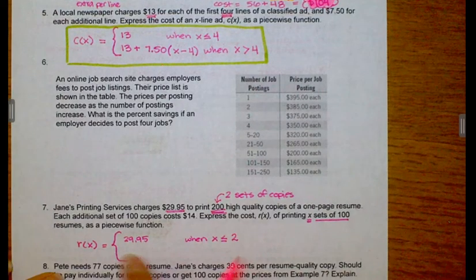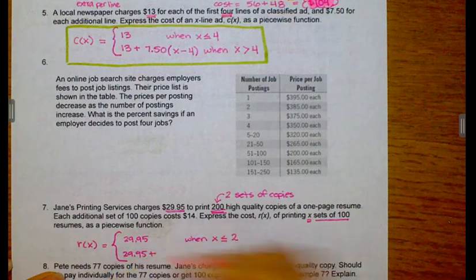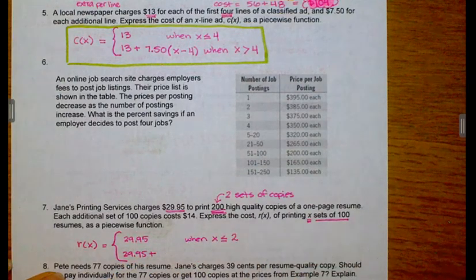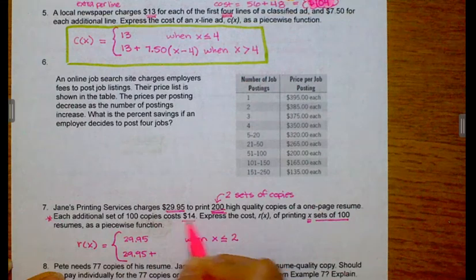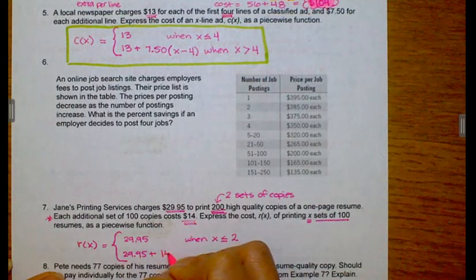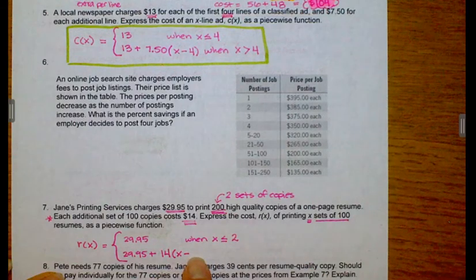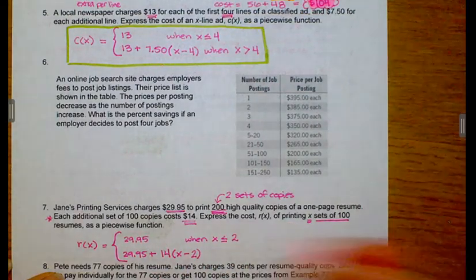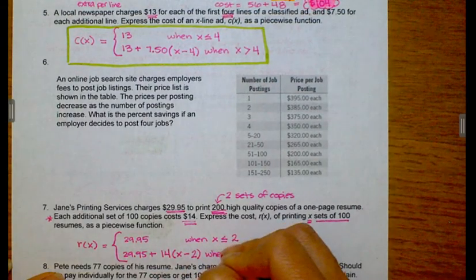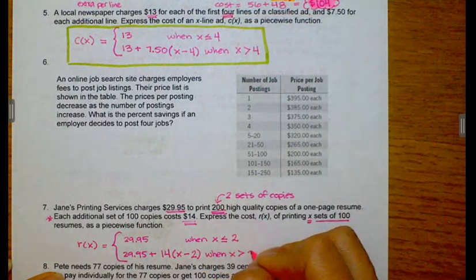Okay, next we're going to go on to the next line. So the next line is base price plus the cost for each additional set. It tells us down here, each additional set of 100 costs $14. So it's going to be plus 14 times X minus, remember this number is always the same as this one, 2. And this is for when X is greater than, this number is always the same as this one, 2.